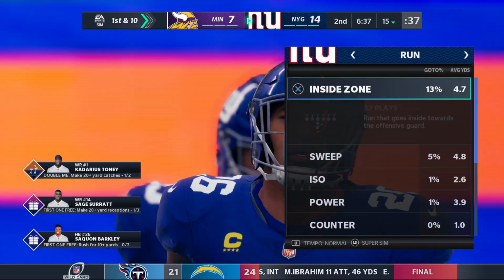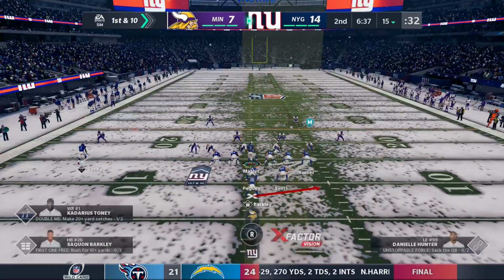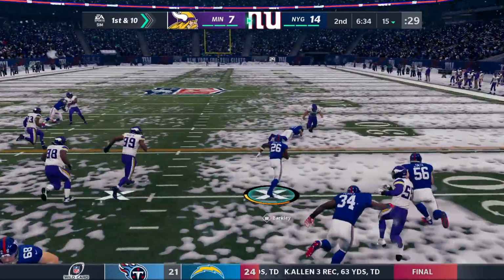Saquon Barkley and the Giants offense set to kick off their next drive. The passing game, they've had more success there than the running game. Maybe something they game planned for. How come they didn't tell us about it? Because they wanted to keep it a secret. We did ask, didn't we?